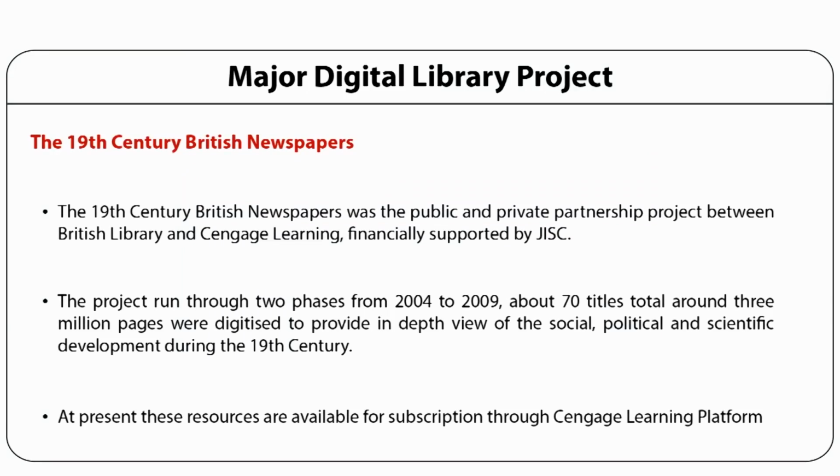The 19th century British newspaper. The 19th century British newspaper project was executed during 2004 to 2006 as a first phase, as a public and private partnership between the British Library and the leading content aggregator Cengage Learning, financially supported by JISC.